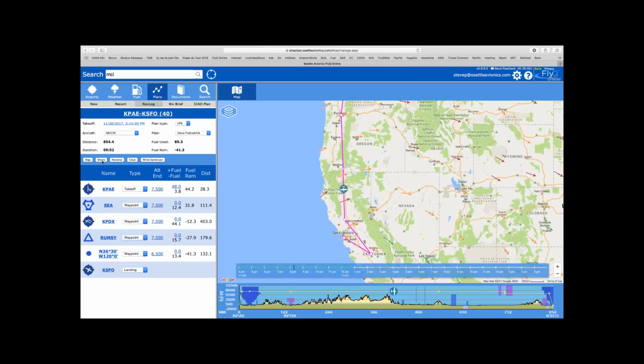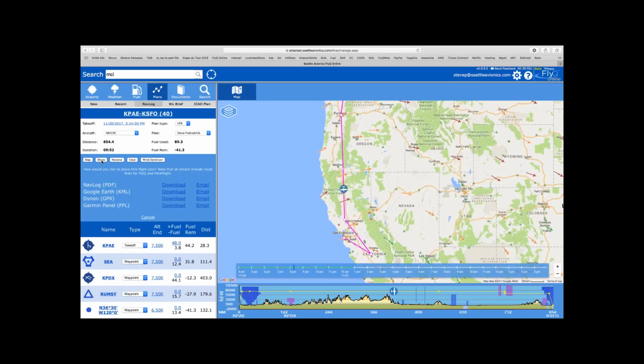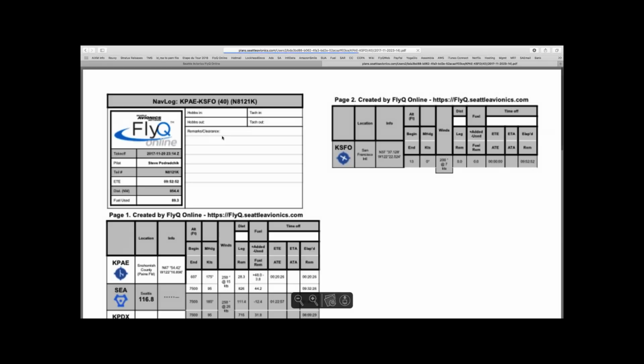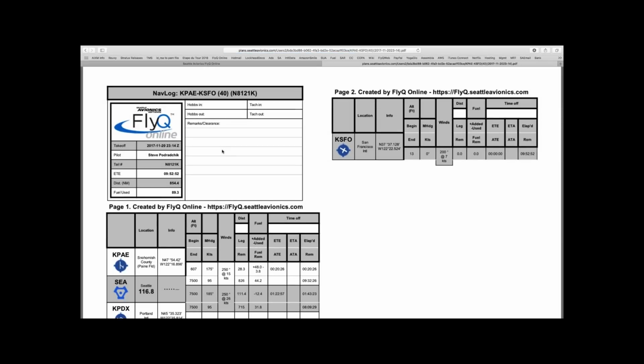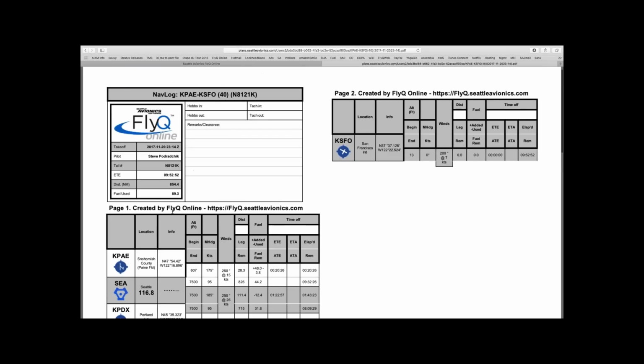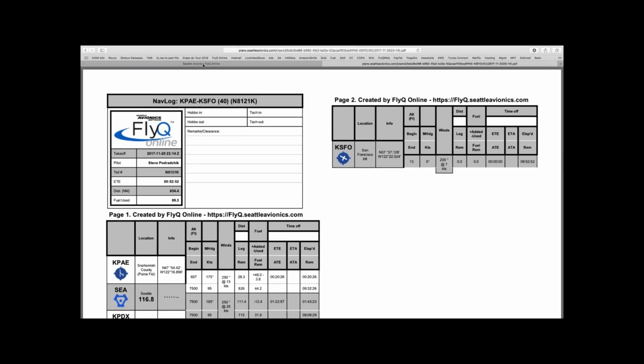This is our navlog. If I hit my share button, I have a number of different things that I can do with this navlog. I can, for example, print out a navlog PDF. I'll just hit download, and it'll generate that. And I can take this printout and bring this into the cockpit. It shows me what my winds look like, what my expected fuel burns are like, and so on. I see my frequencies, I see my Morse code. All of that is right here. So what you need to take into the cockpit is right there, conveniently ready for you to go.